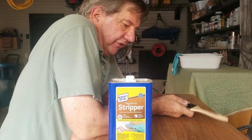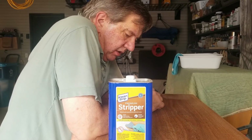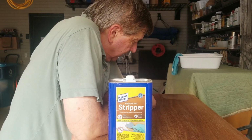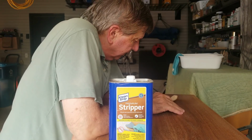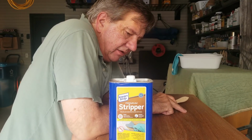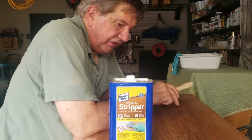Okay, so we thought we could just sand this down, but we've still got stain that's in the grain. We don't want to be sanding down that far. We're afraid we're going to go through the laminate. So we're going to give it a try and put some stripper on here and let that sit for a little bit and hit it with steel wool to clean it and see if we can get some of this stain out of the grain so we don't have to sand any further. See if that'll clean it up for us.